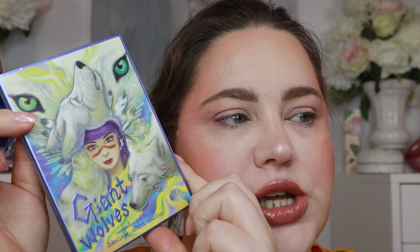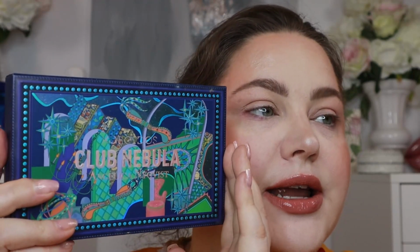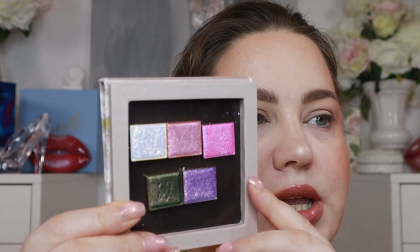Let's come to look number 2. Welcome to look 2. Today, I want to be a little bit more experimental with the shades. For the base makeup, which I will play for you, I will use the Odenseye Giant Wolves together with Annettes Makeup's Corner, and I also will use my Kaleidos Club Nebula, which is this one, together with Agnieszka. So yeah, you will definitely see both of these as a matte base, and then I want to use 2 of these shades, which will be the purple and this one. At least that's the plan. Let's see how this is going.